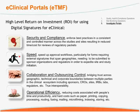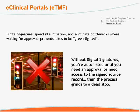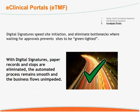It takes quite some time to initiate a site, and having a bottleneck being just the signatures on required documents is something that you want to eliminate to be able to focus on other activities where you can speed up the site initiation process. So graphically, it's showing this with site initiation, you're eliminating the bottlenecks where you're simply stopped at a stop sign waiting for a digital signature or an approval. And instead, you want to be on the Autobahn, or at very least using an easy pass to cruise through the toll booths at 60 miles an hour, not waiting in line to pay your $5.